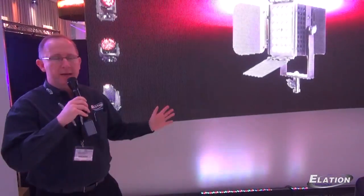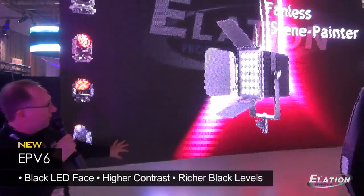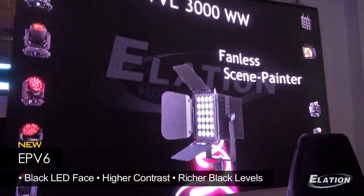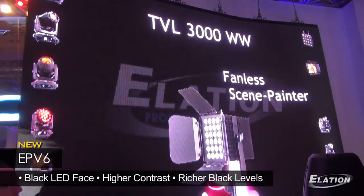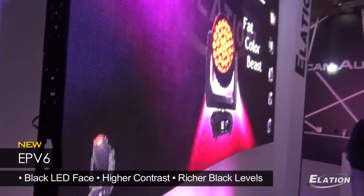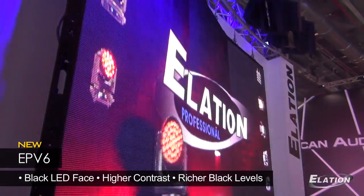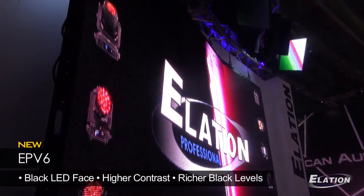Here we're also showing in Frankfurt for the first time our EPV6 panels, but with a black LED face. This new black LED solution offers you a higher contrast and gives you basically better black levels on your LED video screen, high-res displays.